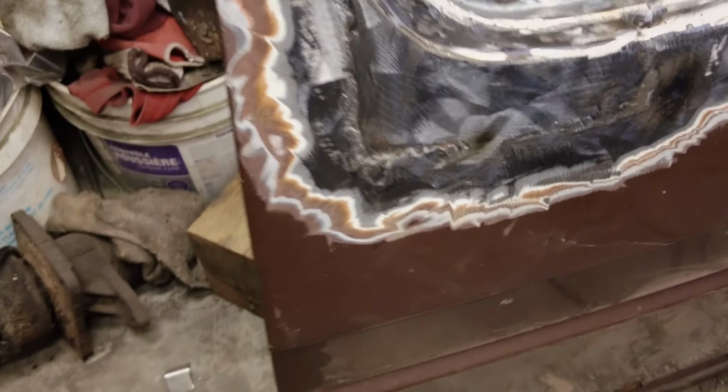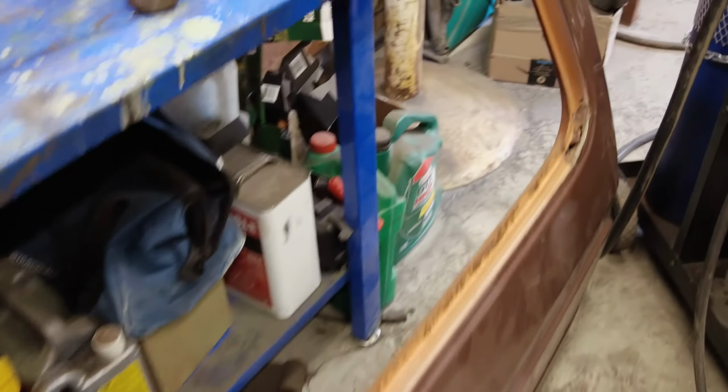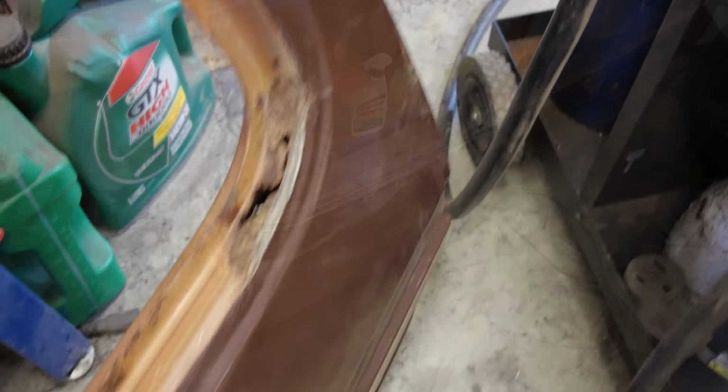So here it is. That's the outside done, and the inside done. I think you saw the inside. And it looks like it's not perfect on the inside, but the outside looks pretty good. So I'll be happy with that. Now I have to do this side over here. That'll be tomorrow's job.